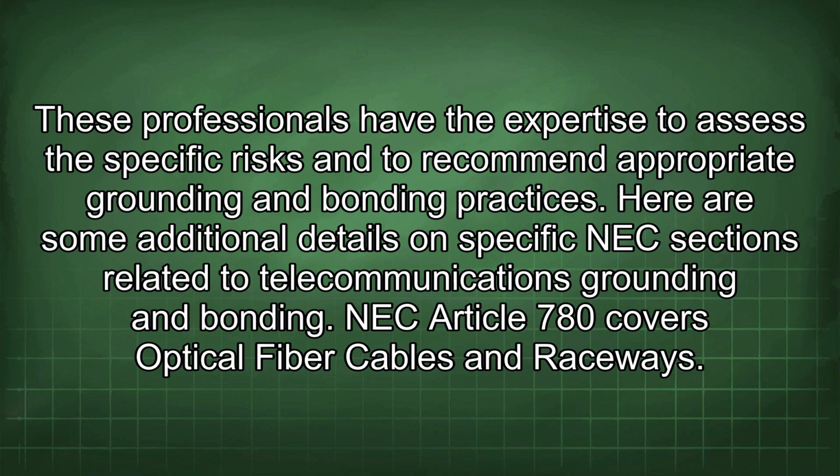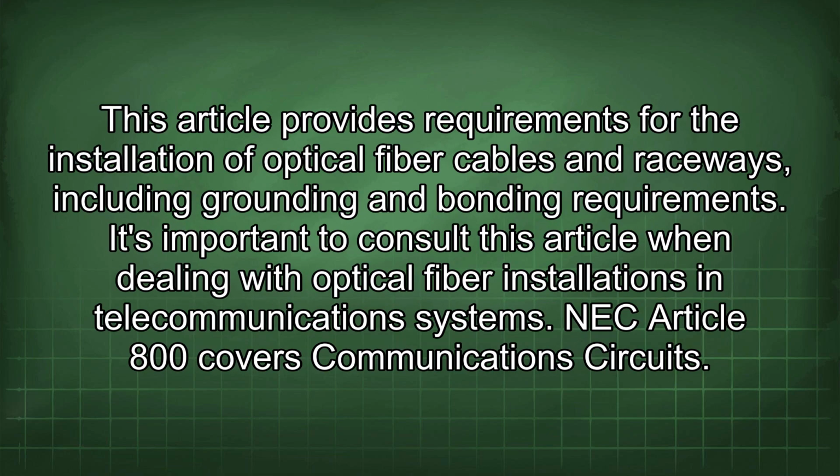Here are some additional details on specific NEC sections related to telecommunications grounding and bonding. NEC Article 780 covers optical fiber cables and raceways. This article provides requirements for the installation of optical fiber cables and raceways, including grounding and bonding requirements. It's important to consult this article when dealing with optical fiber installations in telecommunications systems.